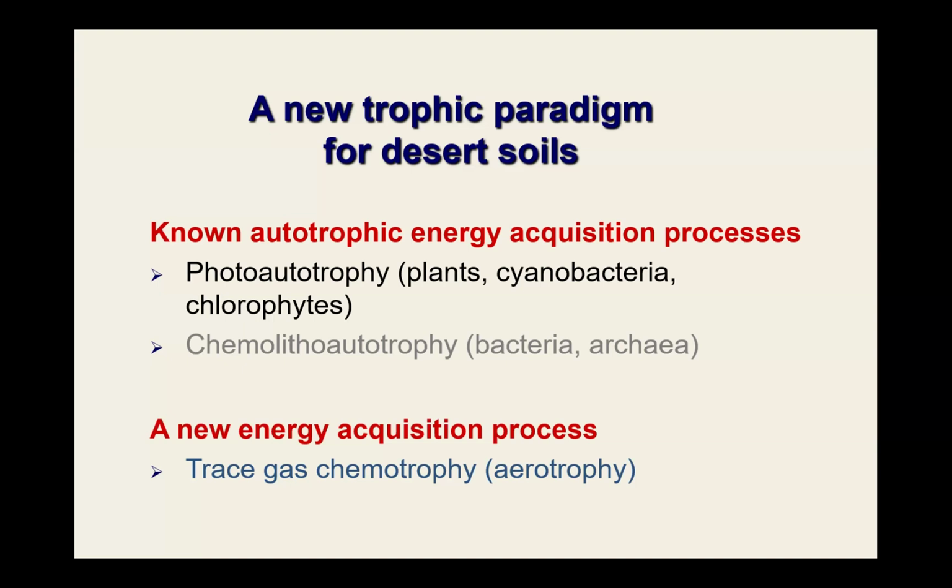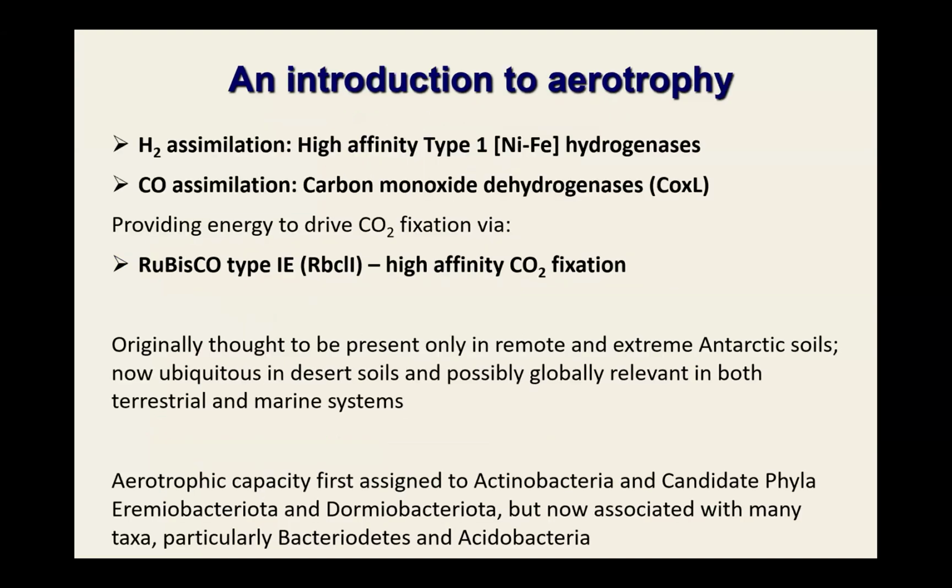And this is a new concept, at least at the trophic level, although systems have been known for many years, which may be a really important driver of energy acquisition and of carbon acquisition in these systems. So this is what it's all about. Hydrogen assimilation, atmospheric gaseous hydrogen assimilation. Now, hydrogen in an average atmosphere is at about 10 to 15 parts per billion. That's very low concentration, but it's enough to be utilized by these high affinity type 1 hydrogenases.